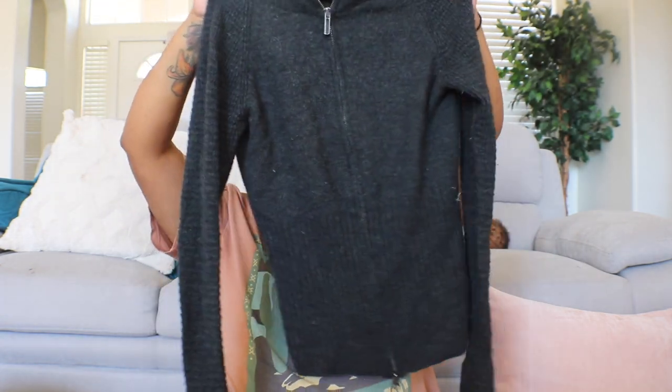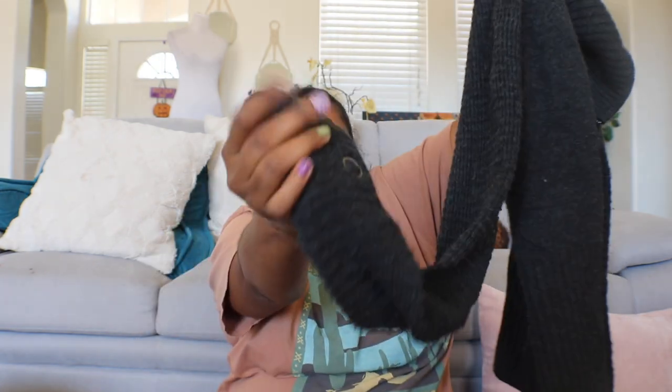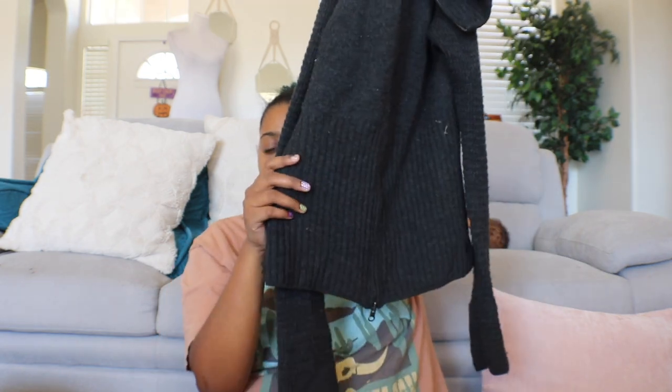Okay, so this is a zip front jacket, and it's kind of pilly. Not gonna lie, it's kind of pilly, but it's got these buttons here on the sleeves, and the sleeves are so long. I mean, the arms, yeah, they're so long. I don't know about that. We'll have to figure that out.